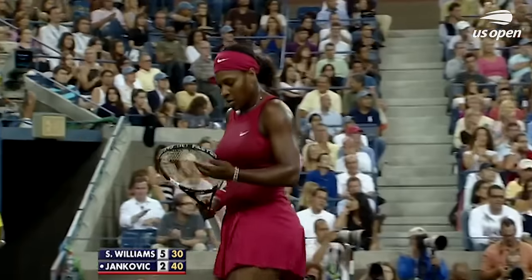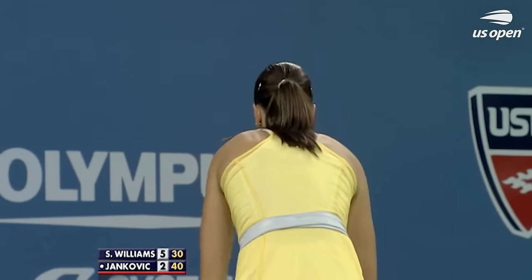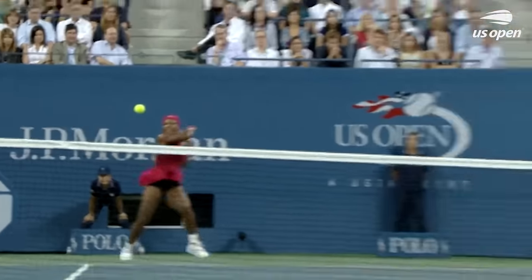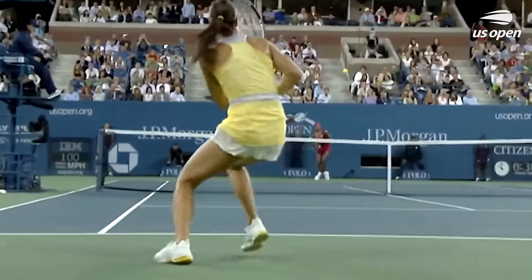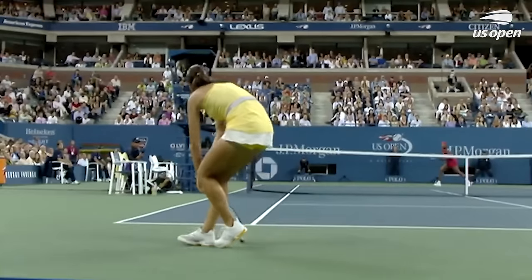Again, that extra power from Serena Williams, right to the baseline, too. So her depth has been very consistent. That's just too much pace. Jankovic couldn't get her racket through this backhand. You very rarely see Jankovic stretch out of position like that.